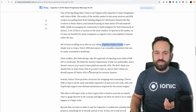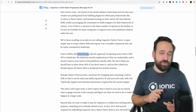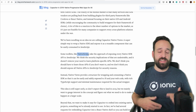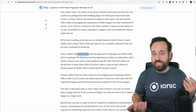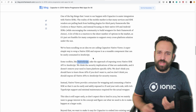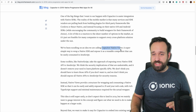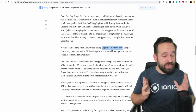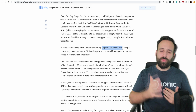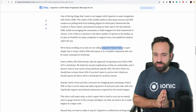So I saw this as well before with a native script, which allowed direct access to the iOS or Android native SDKs from JavaScript, which means you can basically, the day after an SDK is released, you can immediately use all the new functionalities, which isn't working that great so far with Cordova or Capacitor. So perhaps capacitor native views is something they work on, I have no idea, but it would be really cool to have some really close connection between capacitor and the native SDKs through JavaScript.